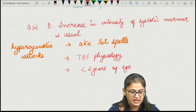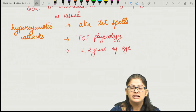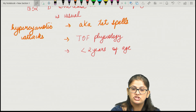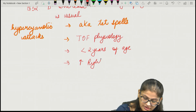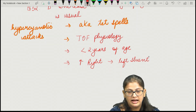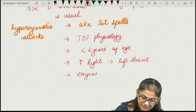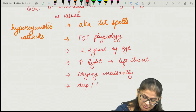And it commonly results whenever there is an infundibular spasm which results in increasing severity of the pulmonary stenosis, which results in an increased right to left shunt. Which results in increasing deoxygenation of the blood and resulting hypoxia. The child is seen to be crying incessantly, and he is found to have deep and rapid breathing.